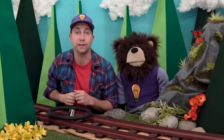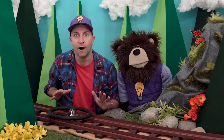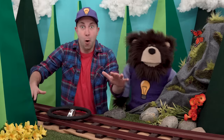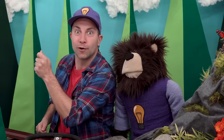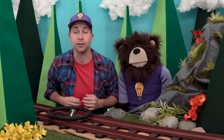Using our imaginations is a way to create fun and interesting things. We can think about something and then use our imaginations to experience it. Like imagining we are riding on a giant elephant. Mayta! Or pretending we are building a house. We can use our imaginations to experience so many fun and creative things. And the best part is, it comes from your mind.